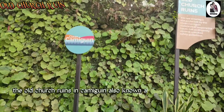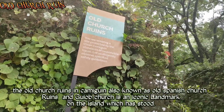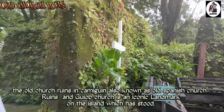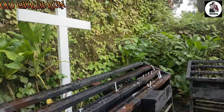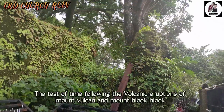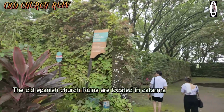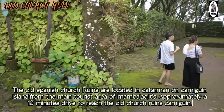The old church ruins in Camiguin, also known as the Old Spanish Church Ruins or Gayab Church, is an iconic landmark on the island which has stood the test of time following the volcanic eruptions of Mount Vulcan and Mount Hibok. The old Spanish church ruins are located in Cataman on Camiguin Island.